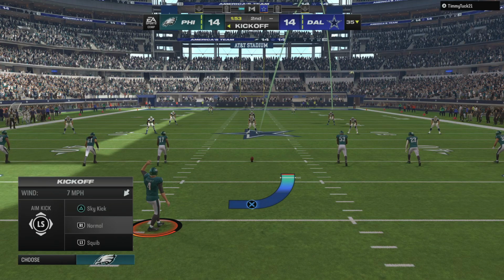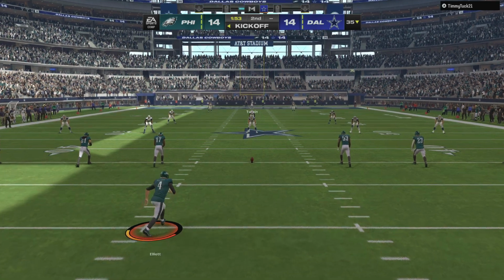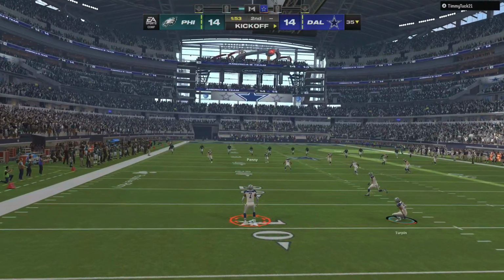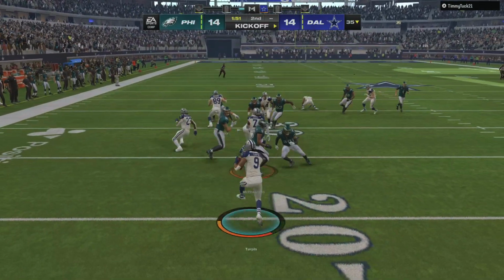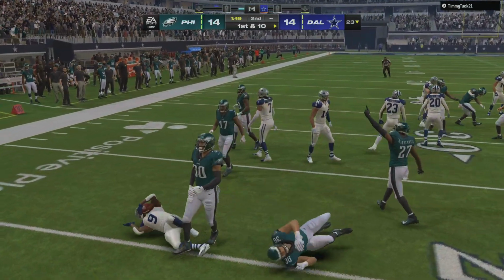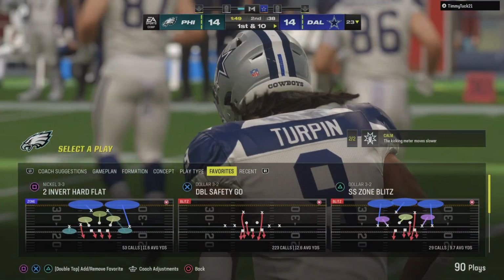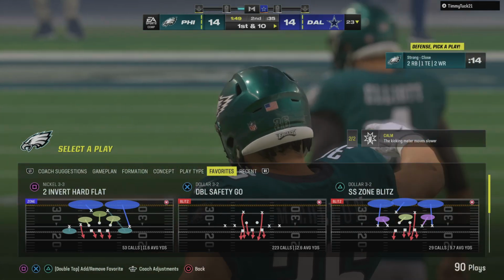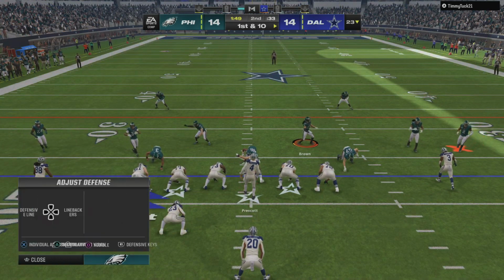Jake Elliott to kick off for Philadelphia. This one tied at 14 now as he sends this one away. And able to get this across the 20, but not much further as he's dropped it at the 23-yard line. The Dallas offense here set to begin the drive.